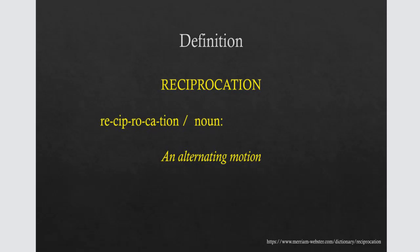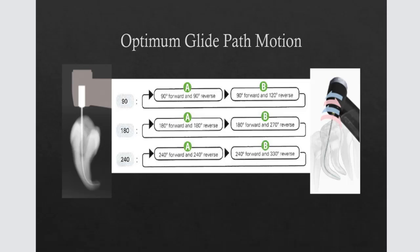I just want to define reciprocation. Here it says reciprocation is an alternating motion. So I'm just defining a motion. I know that there are files on the market that are considered reciprocating files. I'm not talking about that type of instrument in this handpiece. I'm just talking about the motion of reciprocating, going back and forth. So with the optimum glide path, the motion is a reciprocating motion. In endodontics, we also call this a watch winding or balanced force motion.